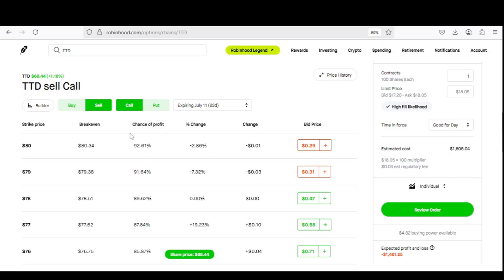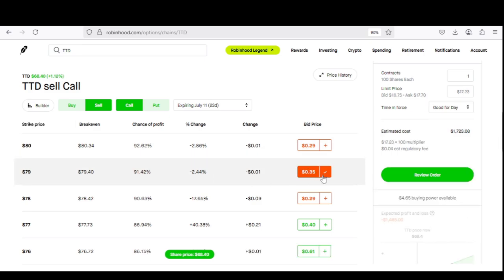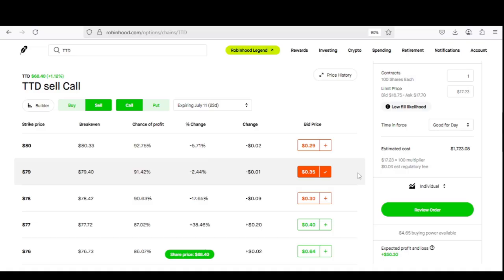As you can see, chance of profitability here. A 91% chance of profitability tells you that there's a 91% chance that this trade is going to work in your favor. Now, because this option strategy is a sell call, it's an income generating option strategy, you're going to be paid. The amount you're going to be paid is 0.35, or $35. That $35 you get right away. It's yours to keep no matter how this trade goes.